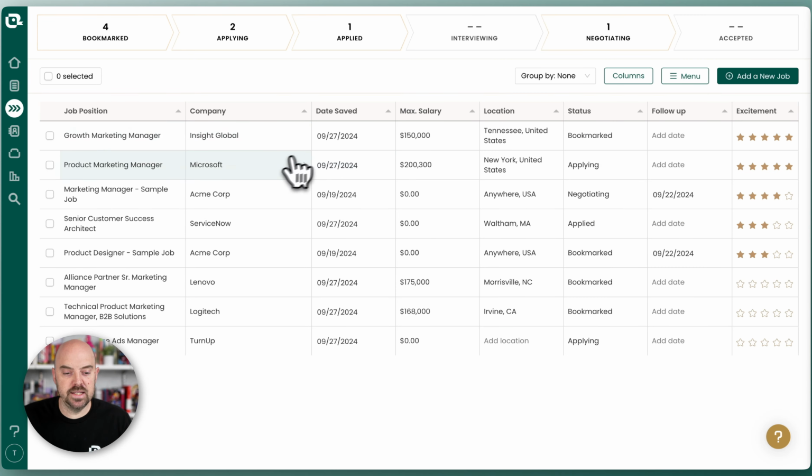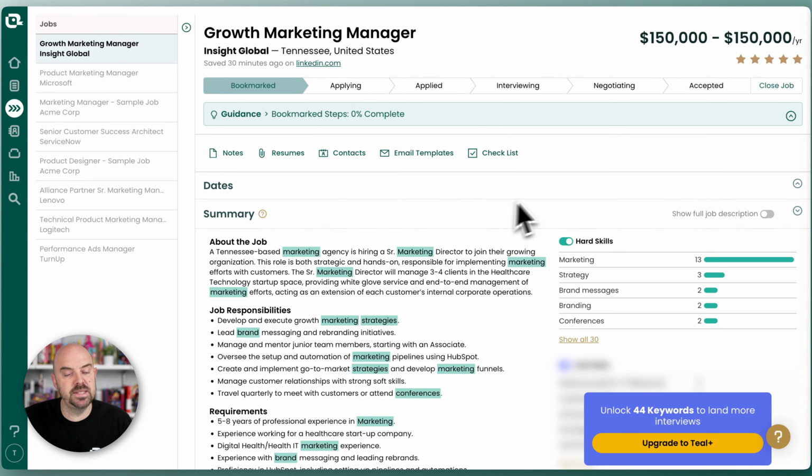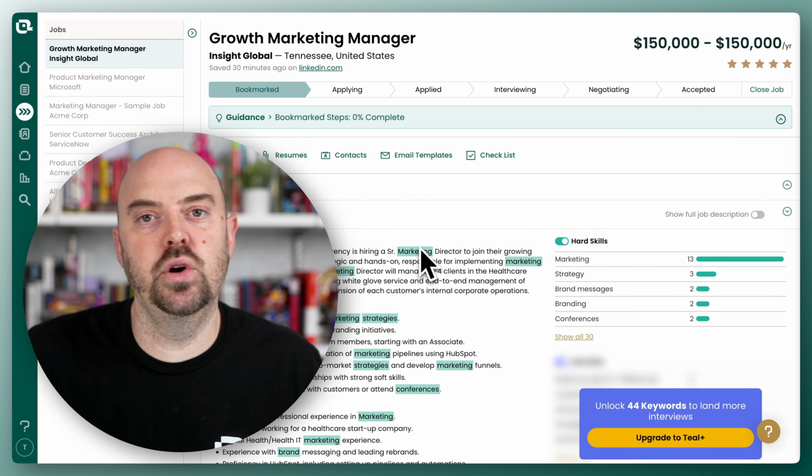But that is how you use the guidance. Each job will have that there. You can collapse it, but read them, use what you want. They tend to be shortcuts that'll save you time as you go through your job search.